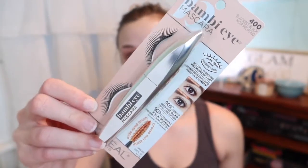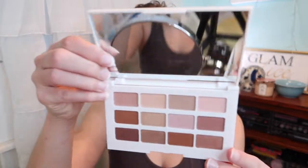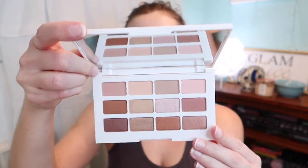And then the other thing that we are going to use is the L'Oreal Bambi Eyes mascara. So excited to use this. I've heard such good things. And then the rest of the products will be kind of like throwback products that I've used before. This is newer, the Laura Geller Cinnamon and Spice. This came in the FabFitFun winter box. I've used it once, but maybe we could dive in here a little bit as well.